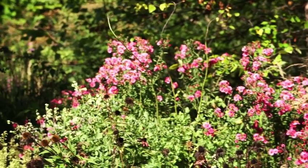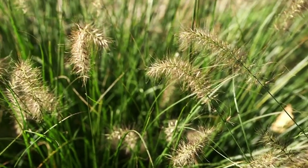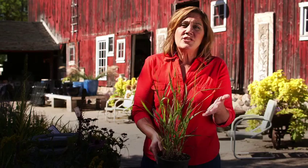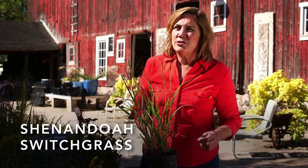Bringing in the birds and the butterflies is a great way to extend the interest and year-round appeal of your garden. And don't forget about grasses. They add motion and texture to the landscape, both native and ornamental types. This is Shenandoah Switchgrass. It's a cultivar of our native switchgrass. The native switchgrass reseeds readily and makes a huge stand.